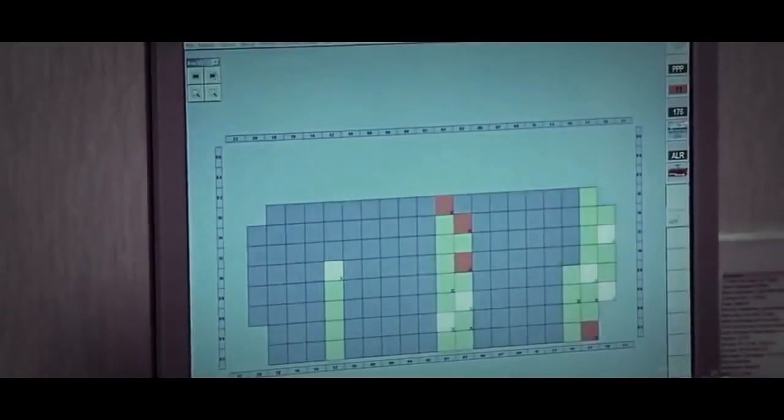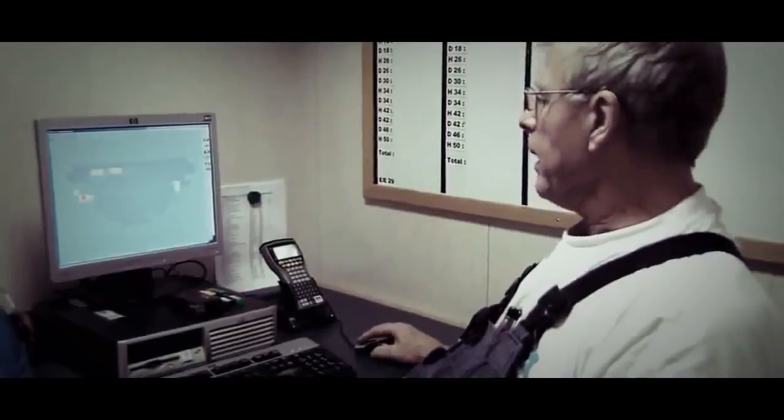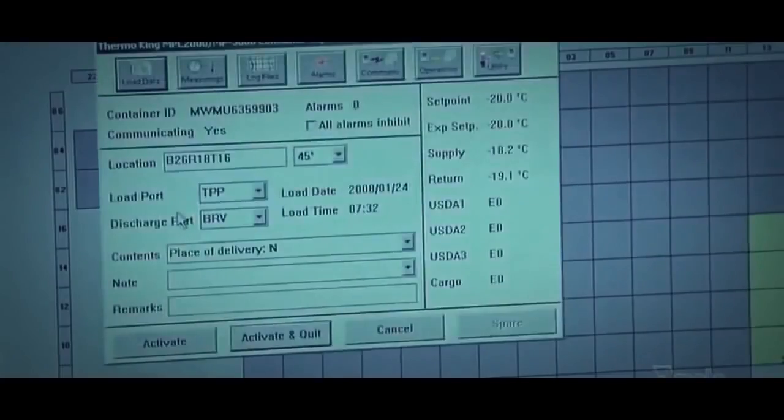Sensors monitor the temperatures of the containers. Today, one of them triggers an alarm in the unit, and it's relayed to a computer terminal in the control center. And here you see there is an alarm. I can go and highlight it. I can watch what is the alarm. If it's serious, some of Emma's valuable cold cargo could be in jeopardy.